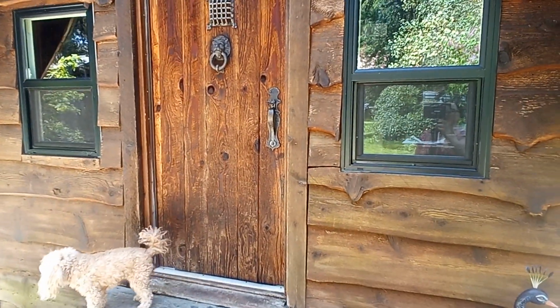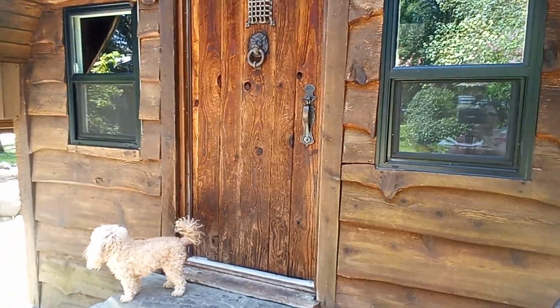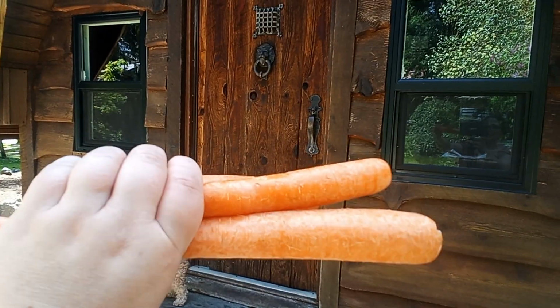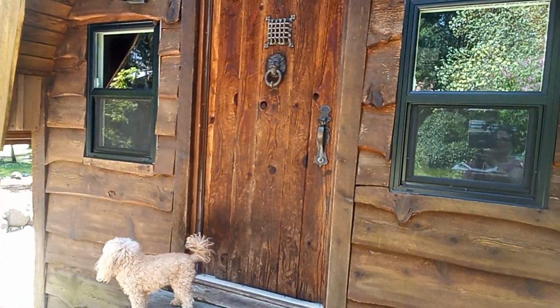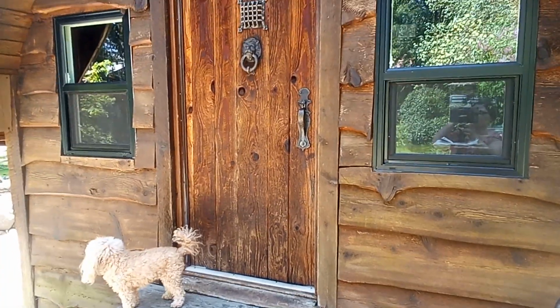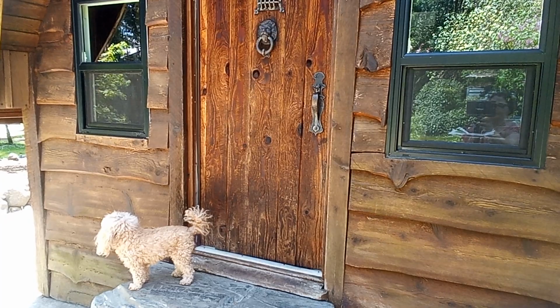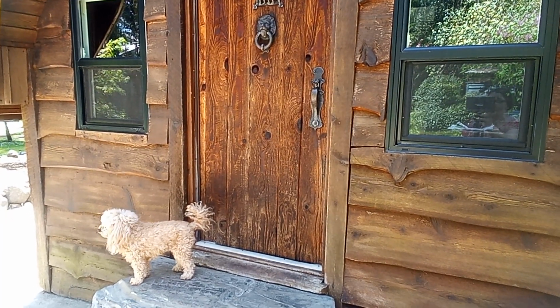So, I am on my way out to the bunny barns to give the bunnies some carrots. And I thought I would take you guys along and just show you how things are progressing here at the cottage.